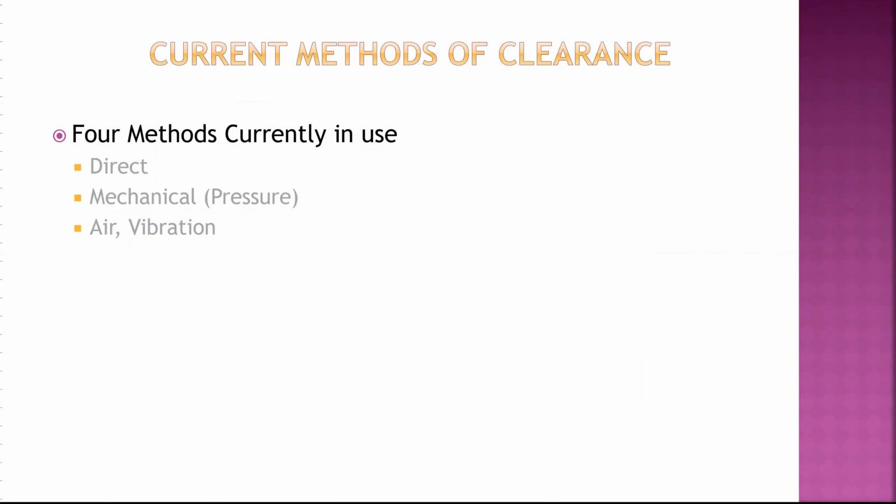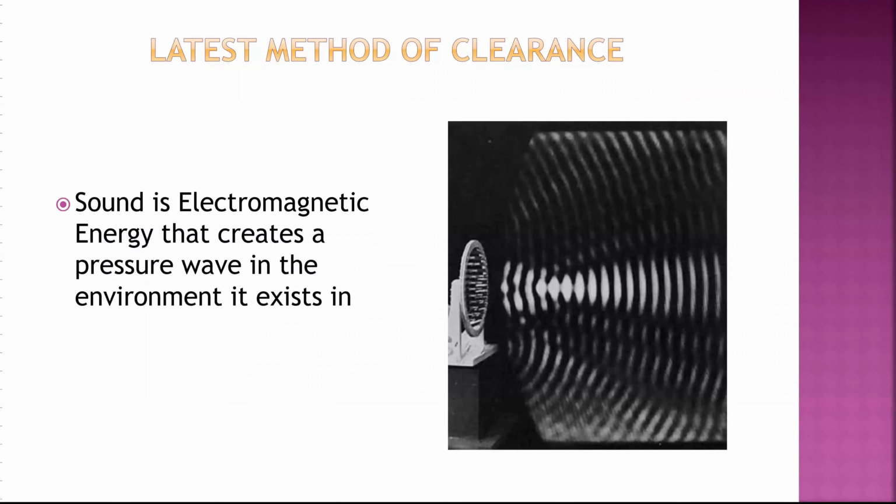So we've talked about the three methods, and now we have a fourth method that we're pretty excited about, using sound to help the patient with airway clearance. We're going to get a little deeper into this in our next session, but during this section, we need to explain what sound is. Sound is an electromagnetic energy that creates a pressure wave in the environment that it exists in. So that's a pretty simple definition, but sound is an electromagnetic energy that creates a pressure wave. And we're going to use that to help people clear their airways.